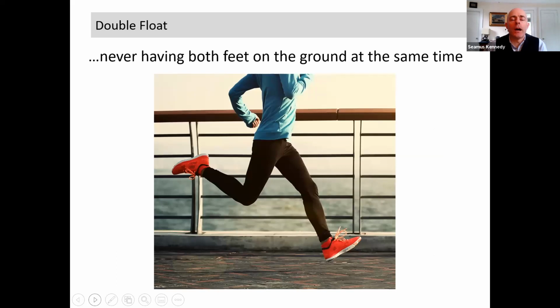So if you never have both feet on the ground at the same time, then it means at some point in the cycle, you will have neither foot on the ground. And that's called double float. Again, that's the hallmark of running. So it's that instant in the cycle where you're flying through the air, if you will. And we see this graceful picture here.